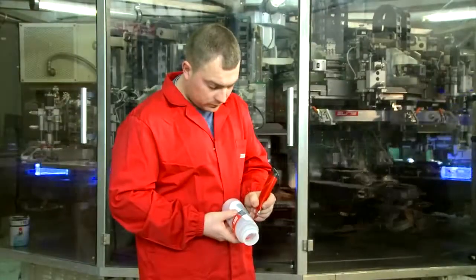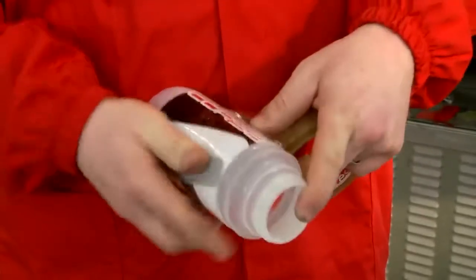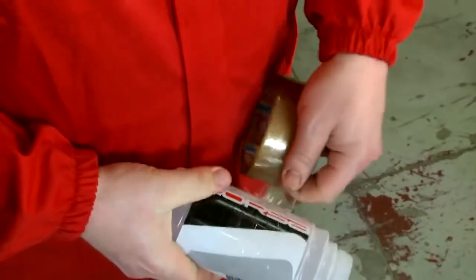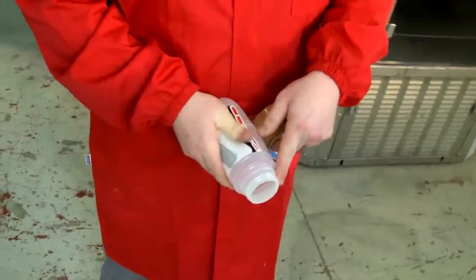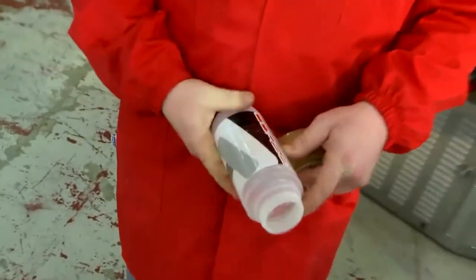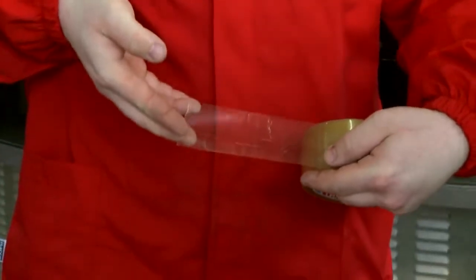The manager does this by making small incisions on the printed area, placing a small strip of transparent duct tape, then tearing it off. The test is passed if no color comes off and there is no duct tape remaining on the bottle. This is how we know that the customer can use the bottle for many years without any damage to the printed areas.